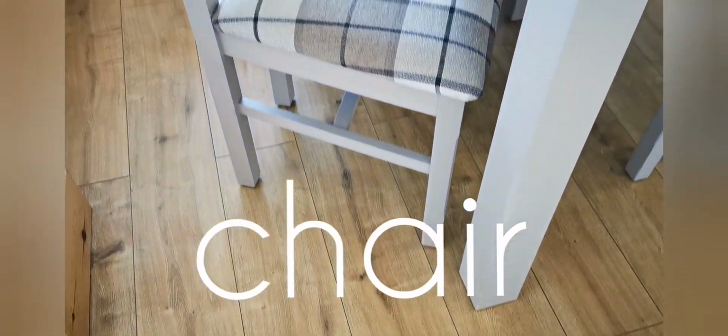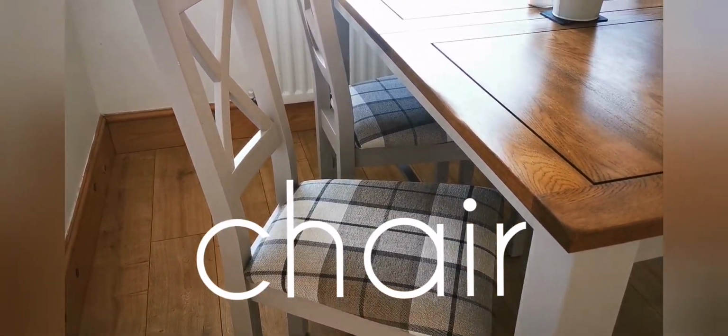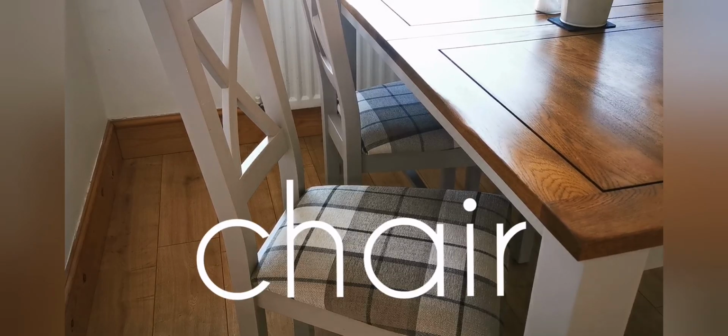I spy with my little eye something containing ch, ch, air, chair. Now you have a go. Ch, air, chair.